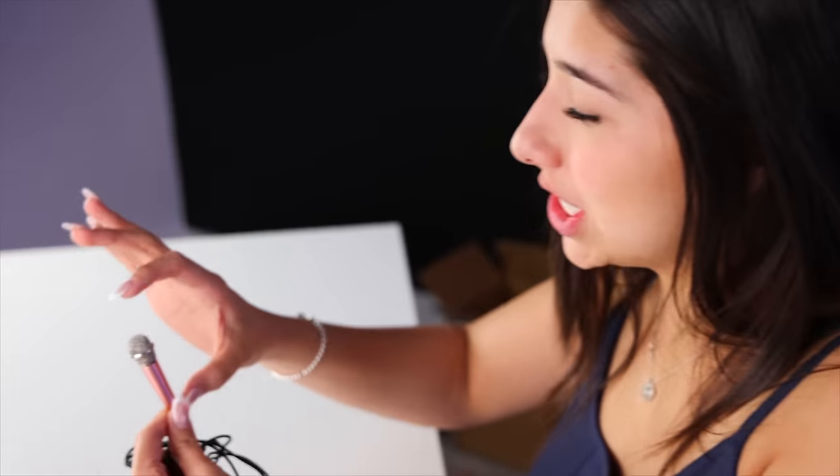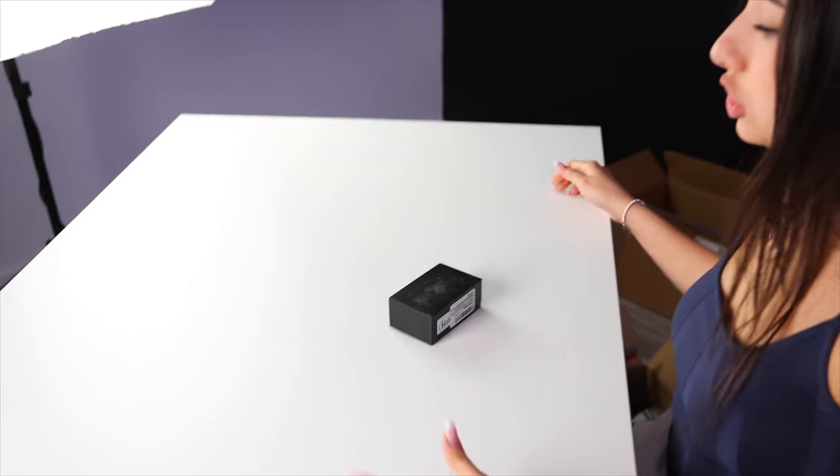Okay. 10 out of 10. Okay, the audio will like... This microphone is actually so good. Do you not think it was really good? I think it sounds incredible, especially how small this is. I love it. I give it 10 out of 10. It's getting smaller.